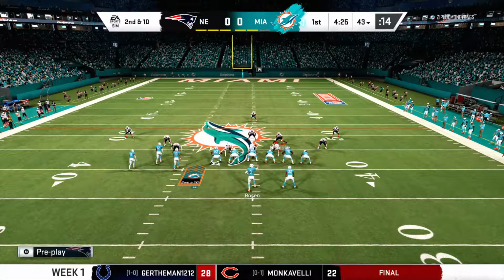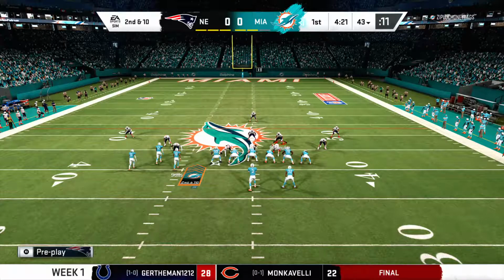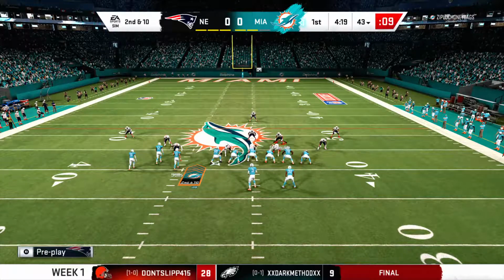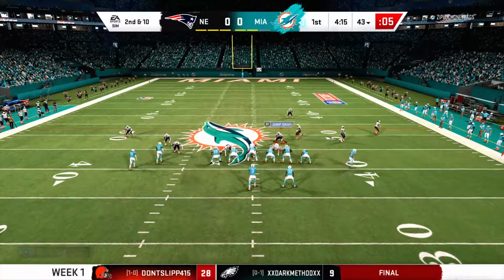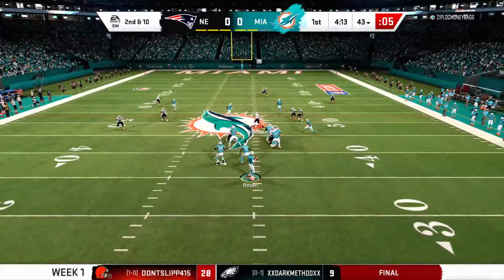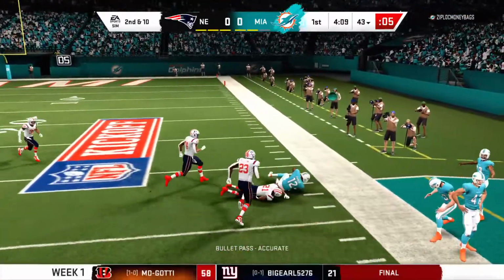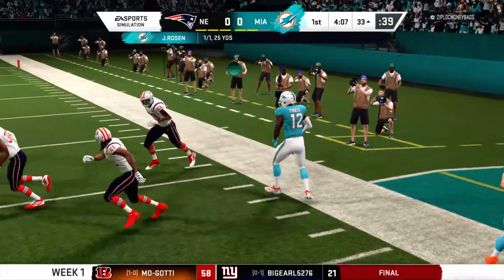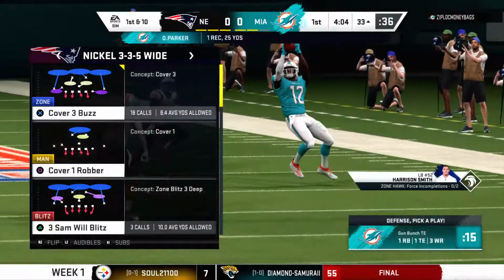Check 31. Hey, exit. Faking the give to Drake, now Rosen. And throw right side complete to Parker. A first down there on a pickup of 25.